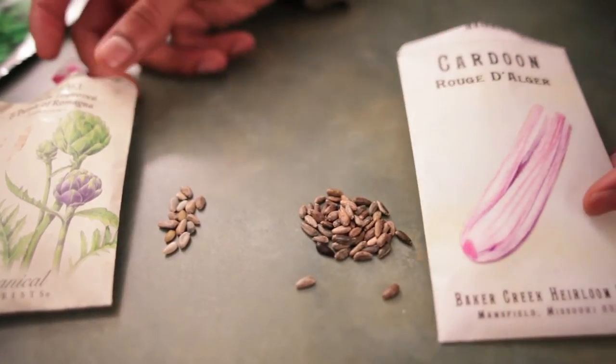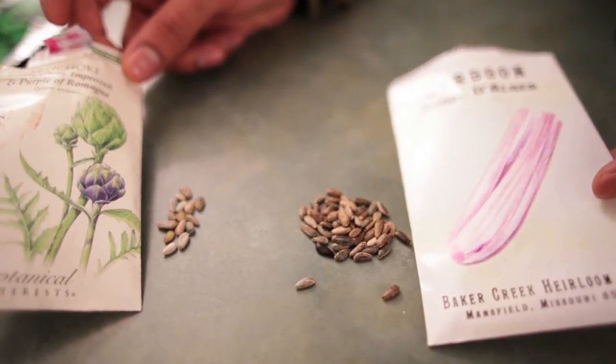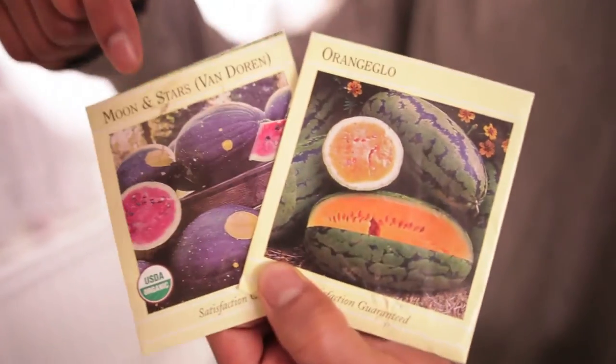Very similar. Look at these guys. It's pretty cool. That's weird. Look at these. These are Pete's seeds. Orange, yellow, and moon and stars. I actually had moon and stars before.